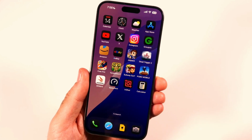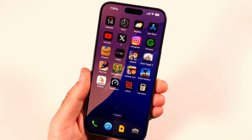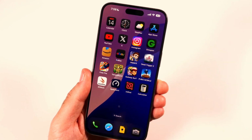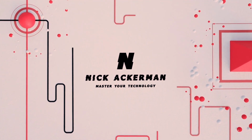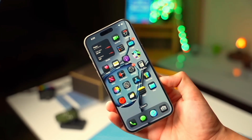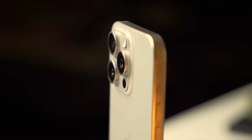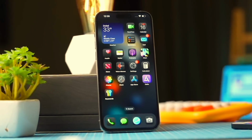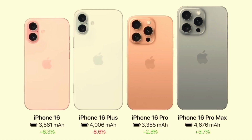Connectivity and other features. 1. 5G and Wi-Fi 6E. The iPhone 16 Pro supports the latest connectivity standards, including 5G and Wi-Fi 6E. The improved 5G capabilities offer faster data speeds and better network performance, while Wi-Fi 6E provides enhanced wireless connectivity with reduced latency and increased bandwidth. These upgrades ensure that you stay connected with reliable and speedy internet access.